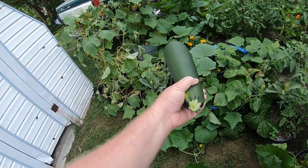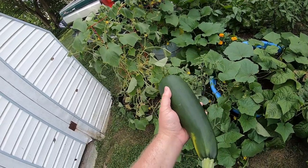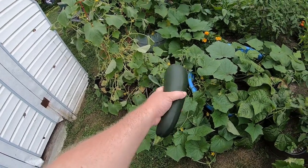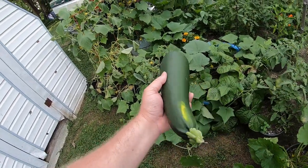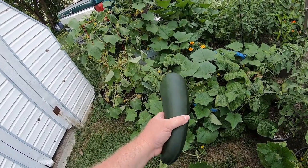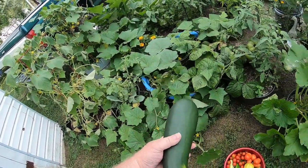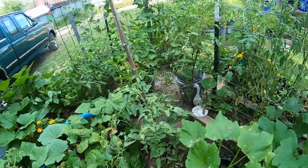Oh boy, that's a little baseball bat there. A little bit bigger than you want them. Oh man, I should have went ahead and left it on the vine for a couple more days, then had some zucchini bread made. But you know what, when it's like this, that's all right. I can still eat it, saute it or bake it with a little bit of oil, some garlic salt. Oh boy, still good, guys, gals, y'all.